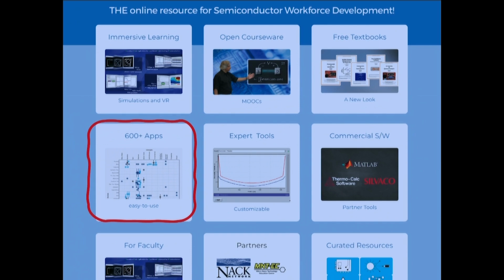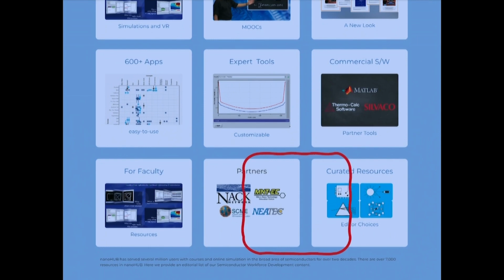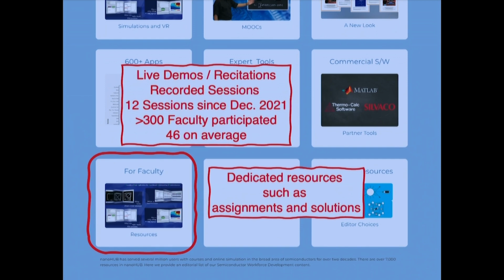There's sort of a mind map of apps we have where you can look at concepts and tools. We have expert tools, we have commercial tools, we have curated resources, we do this with partners, and we have faculty resources where I hold recitations for faculty on how they can enhance their class, how I'm enhancing my own class, and we have them show up at all kinds of day and night times when we give these recitations.